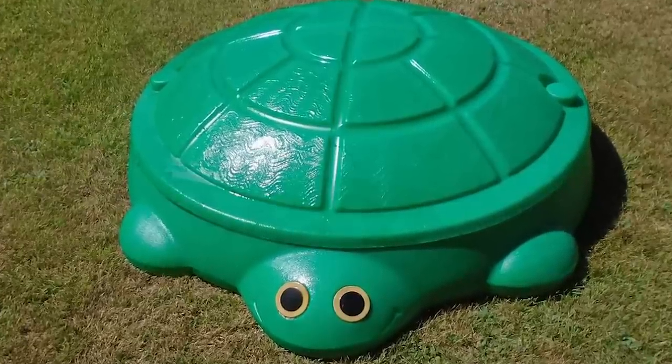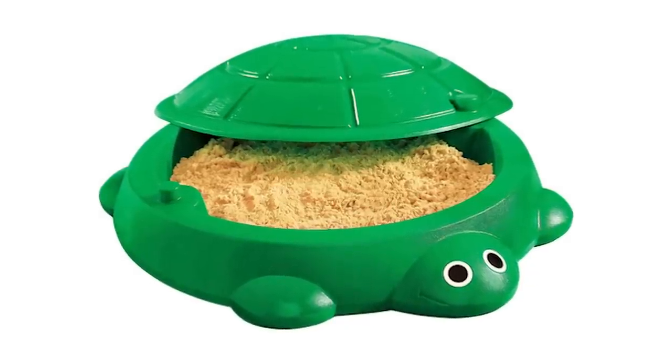Please tell me I'm not the only person that remembers this turtle. This turtle could open its shell, and this thing was pretty big, mind you. You could fill it up with sand, and you know, there's your little sand pit. I remember my grandma filled it up with water. We basically just used that thing as a mini pool.